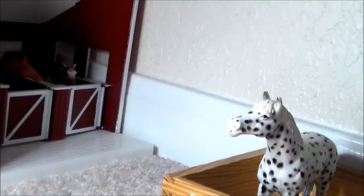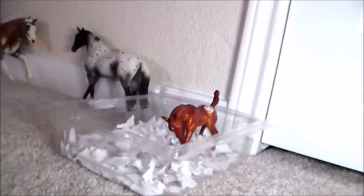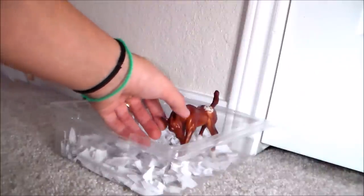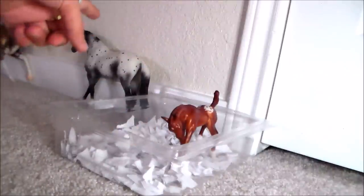Okay, my battery's dying. I need to go faster. Then over here, I have Chance. You may remember him, and he's supposed to be with Buttercream? Buttercup? I don't remember. But I'm using him for something, so for now, Chance is a little alone. He's so cute. And then Twilight's over there.